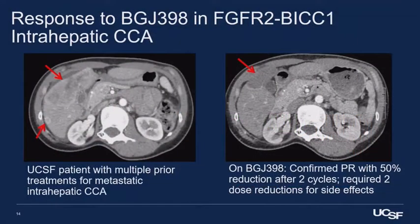So here's an example of one of our patients from UCSF who was treated on the BGJ398 trial. And as you can maybe see here, there's a pretty large liver tumor present, and she had multiple other liver tumors as well as pelvic and lymph node metastases, and had many prior treatments and was progressing after multiple prior chemotherapies. And then this young woman started the BGJ398 drug and had very dramatic shrinkage just after 2 months.